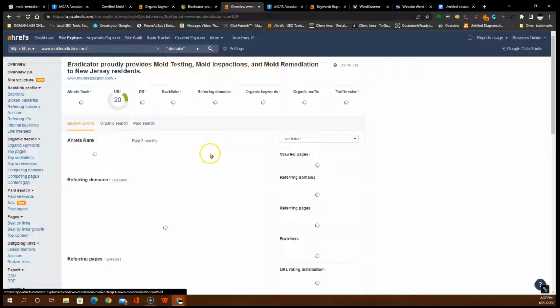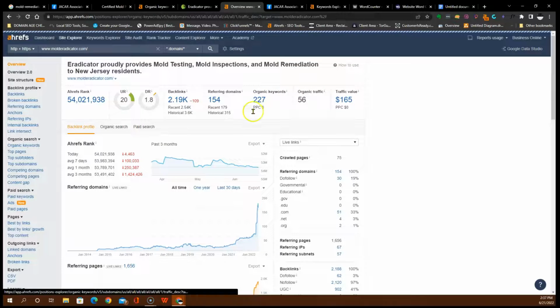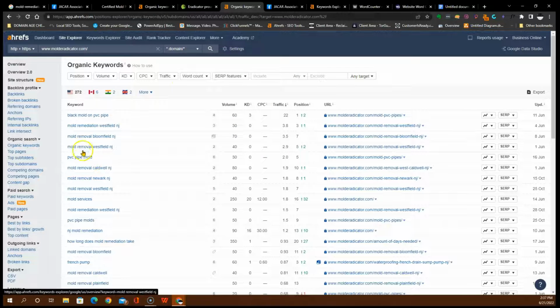This basically is going to give us the back end of their website. It's going to tell us what they're ranking for, how much traffic they're getting. So if we come into the organic keywords, you'll see that these guys are ranking for Mold Remediation, Westfield, New Jersey. This gets about 30 searches. It got 0 KD, which is very good. And they're in like the 3rd position for this. So if your website is ranking for this, you're going to capture a percentage of this traffic.